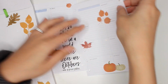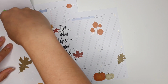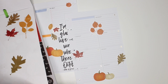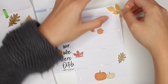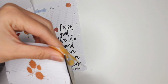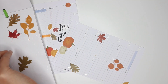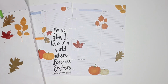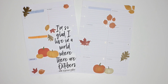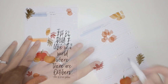But I don't know, even when I'm doing this voiceover, I feel kind of meh about the whole spread. It's not one of my favorites, but I really wanted to try the combination of blue and orange. But I think because I added a few of those olive green leaves, it throws off the design a little bit. So I really should have just stuck to the orange leaves and the pumpkins, and I think that would have worked out a bit better.